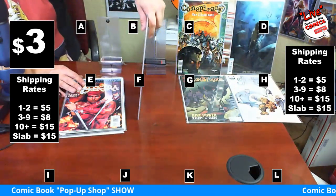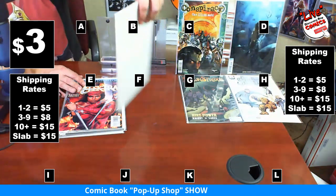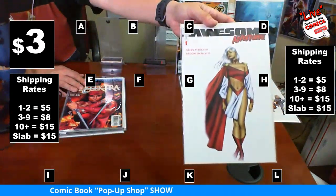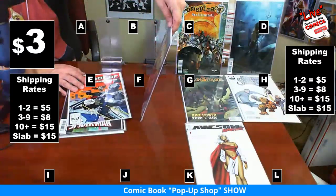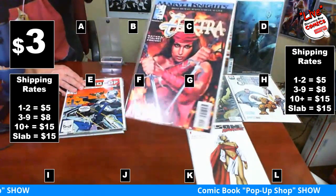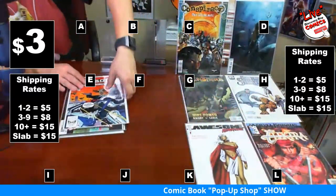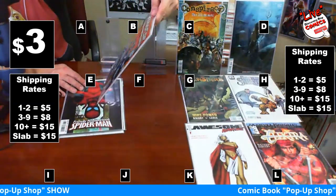Very nice, man. Oh man. Next up, Awesome Adventures #1. Some Alan Moore goodness. All right. Electra #3. Mature, violent content with that fire Greg Horn cover. Greg Horn's killing it, man. And that is not the recalled edition, in case anyone wondered, we looked it up. Very nice.